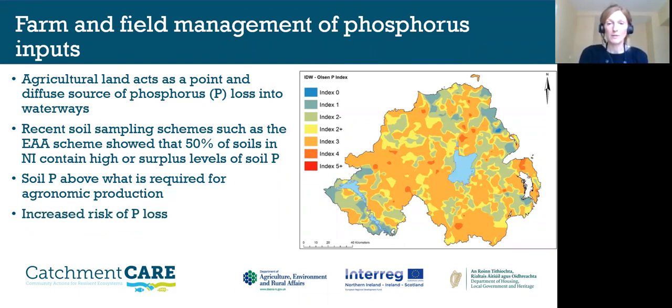So the map here is from the recent EAA soil sampling scheme across Northern Ireland. The orange and the red colours indicate fields or areas of land which are index 3 or above in phosphorus, which means high or excessive soil phosphorus content.